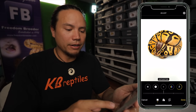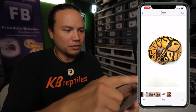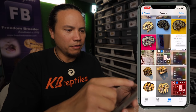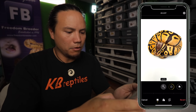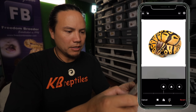I think this looks good right here. I think we're done with that edit. That's beautiful. Look at the white. You can't even almost tell the difference in the top there between the white of the screen and the white of the photo. That's what I'm going for. You want that whiteness. Maybe crop it a little bit. You want to make the photo about the snake. Don't have a bunch of empty space in there that you don't need.